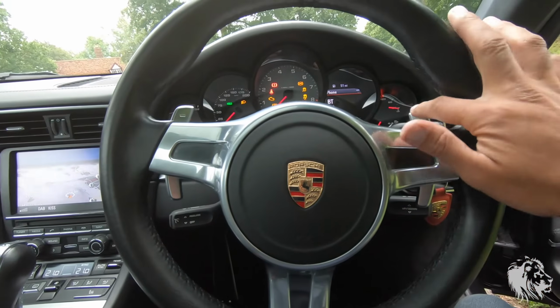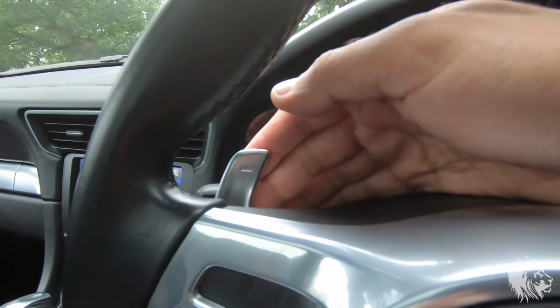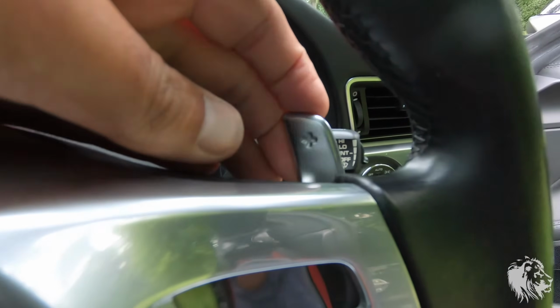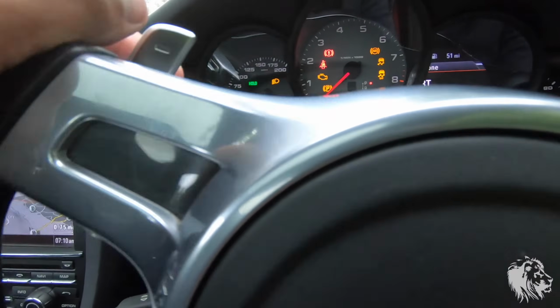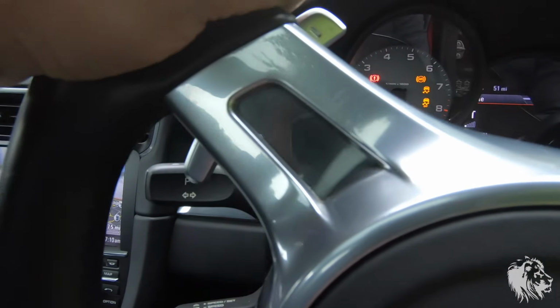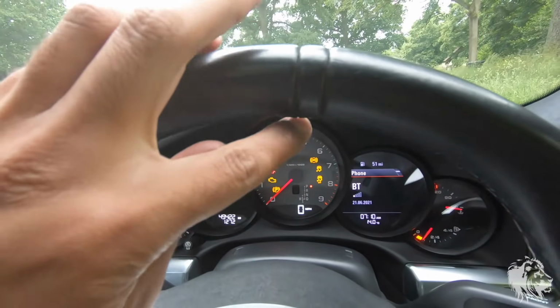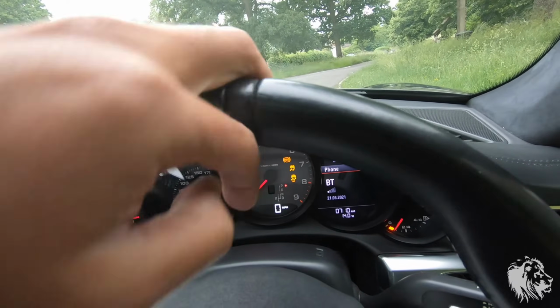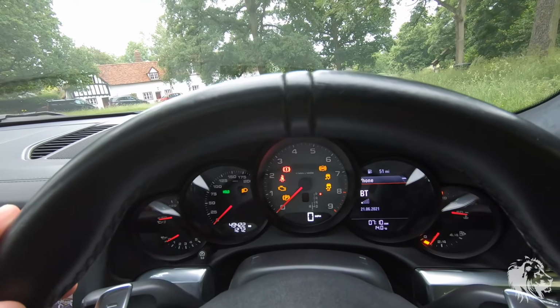And in conjunction with that, it's got the sport design steering wheel, so that has full metal PDK shift paddles. So this side is to go up a gear, this side is go down a gear, and they actually follow the steering wheel. So it's a very race car feel. It's also got a nice stitched 12 o'clock there. It would have been nice if it was in red, but again, just to have that denoting where the 12 o'clock is quite nice.